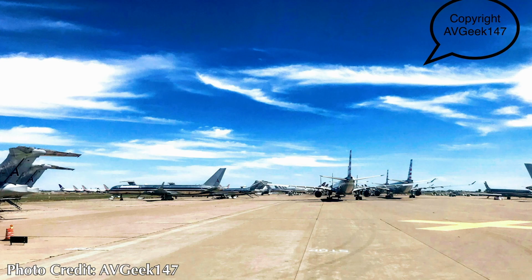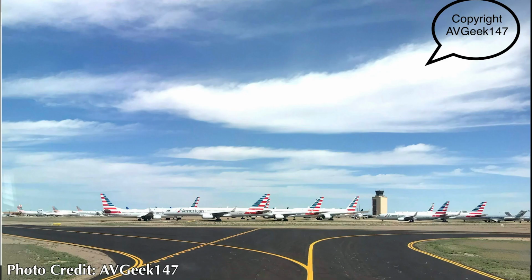If we go to the next picture, you can see American's A330 fleet is here, as well as the 75s, some MD-80s, and a bunch of other aircraft. These are aircraft that are here for permanent retirement. These aren't just temporary. These are permanently gone. And the next picture is of a large portion of their recently retired 75 and 737 fleet. Now I believe most of these are also permanently gone as well, but you never know.